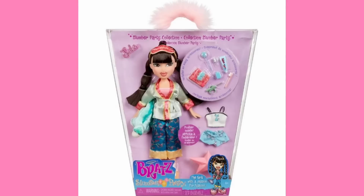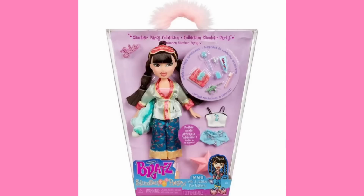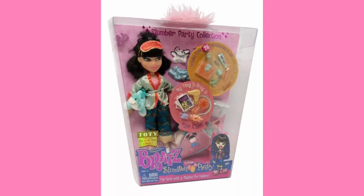Maybe we should be comparing Jade to Jade. So, here's Jade, here's Jade. As you can see, a lot of things are missing. Jade comes with her toothbrush and stuff, and is that a match? Like a fire starting thing? What is that? Is that one of those lighter sticks? It might be. I don't know. But yeah, that little circle remains intact. But everything else that the dolls came with is missing.